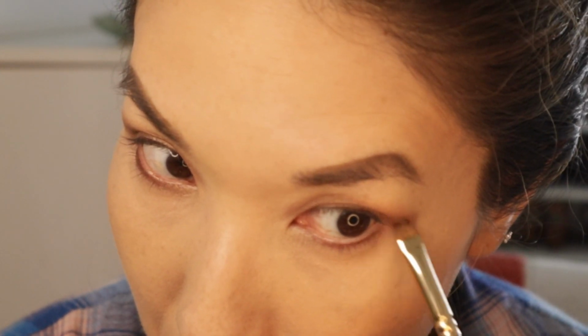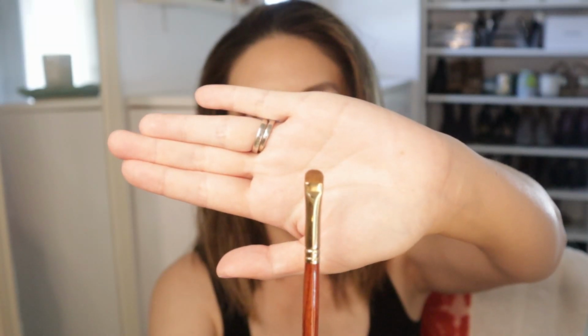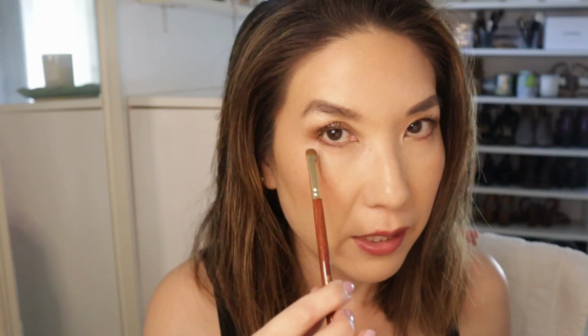It's got a very slight angle on this side, if you can see it. Not as much as some of the other little angled brushes, but just a very slight angle on one side, I think, so that you could line on the side of your eyes and here. And I used it for inner corner, but it didn't deposit as heavily as I would have liked. So I think this is probably going to be solely a liner brush.